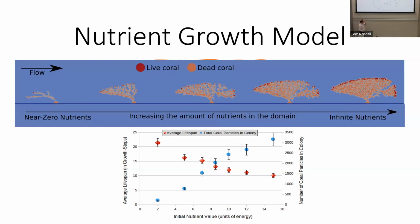Now, that does not mean that when you have lots of food, the coral will keep growing, because as you see in the graph at the bottom here, which we also simulated, and which matches what is observed in experiments in the field, the average lifespan of our coral tends to be a lot lower, even though there is a lot more food. Now, you may think otherwise, but this is due to the fact that when you have lots of food coming in, the coral grow, and when they grow, they change the hydrodynamics around the coral as well. So that makes it less favorable for the flow to pass over it, to allow the polyps to capture prey. So it's a competitive process.